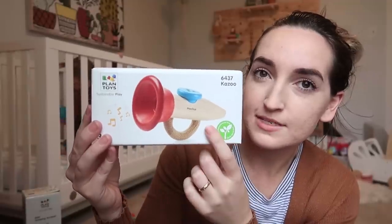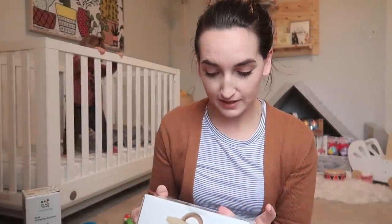Also from them, I picked out this little kazoo. Both of the girls love musical items. Charlie specifically. I love that Charlie's just standing here watching me.